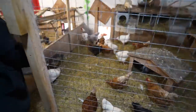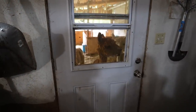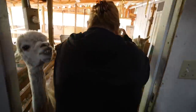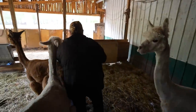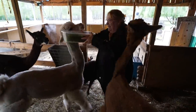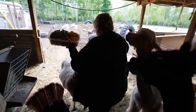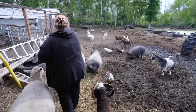And blueberries for the other girls. All right, I gotta run the gauntlet. Hang on, Tiana. It's really heavy. This way. No, this way. Outside. No. This way. There we go.